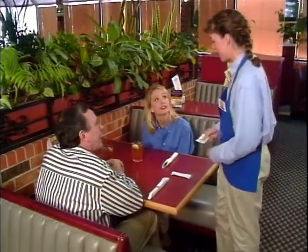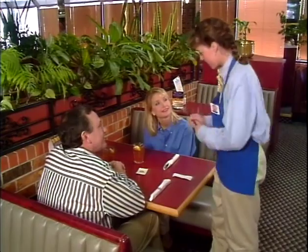A good server reflects the atmosphere of the restaurant. Ours is warm and friendly, not cold and severe, not noisy and frantic. Warm and friendly, that's how you should be. You don't have to entertain, just show them that you care. Warm and friendly and helpful, that's all any customer wants.